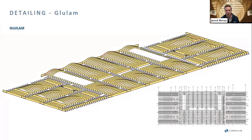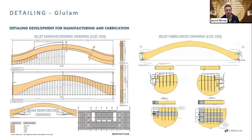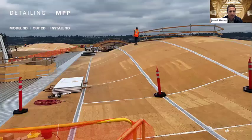Detailing on the glulam really began with breaking down all the different glulam shapes on the project, developing our manufacturing billet drawings, and developing our fabrication and installation drawings off of that, and how all of the cutting would happen and all the reinforcing and connections.